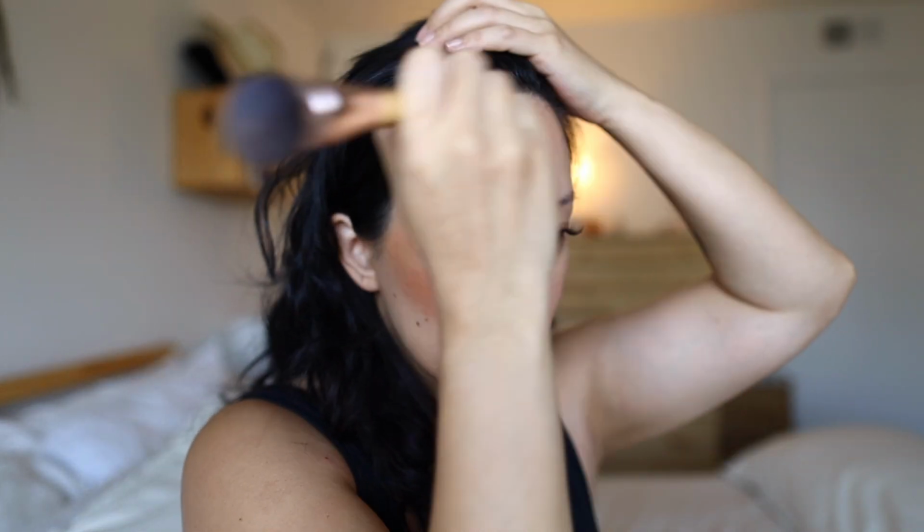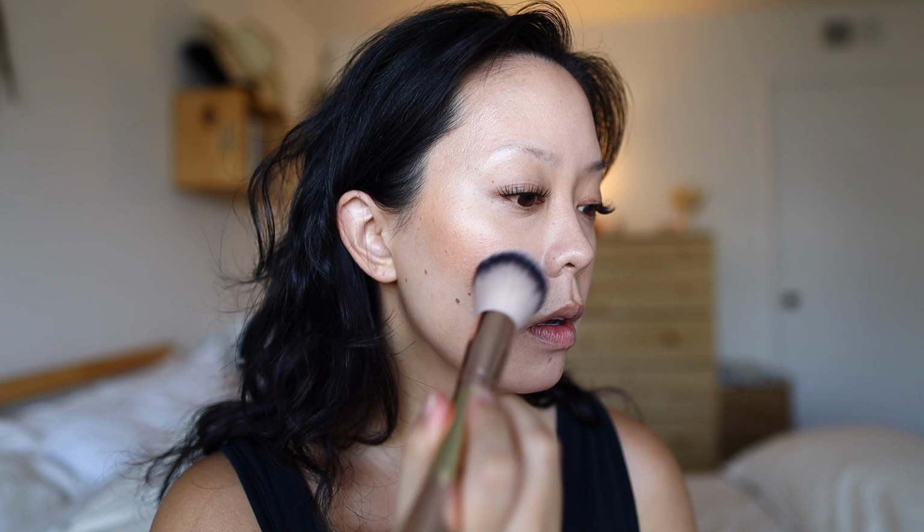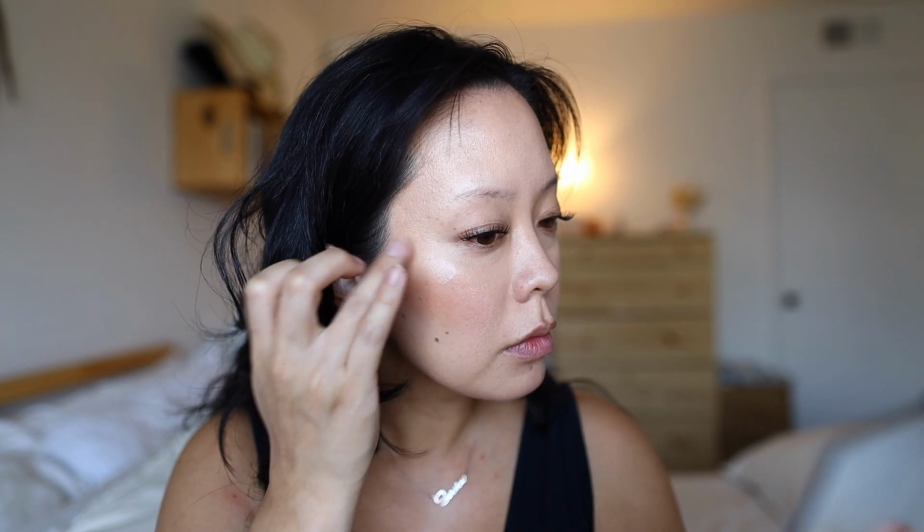Let's go with the bronzer. Oh, I love this bronzer. Back in with this Perfector to blend all that. Pretty impressed. Go in with the powder. Oh, I have a highlight too. I'm gonna go in with my fingers for the highlight. I have the highlight in Pearl. I like that. It's very pretty.